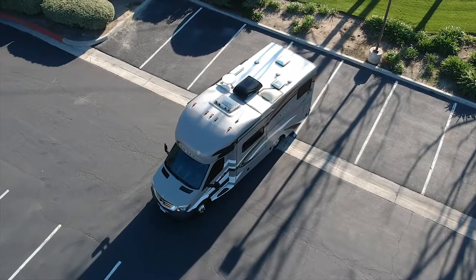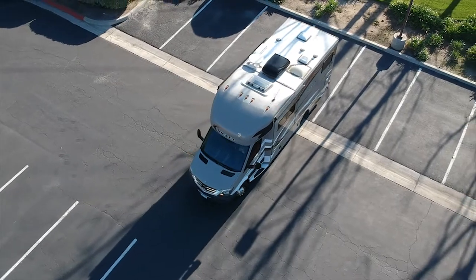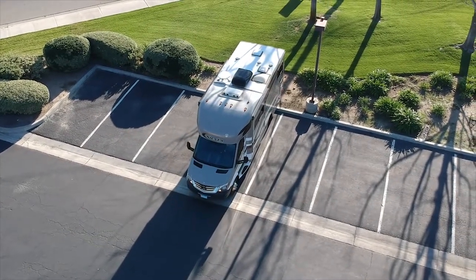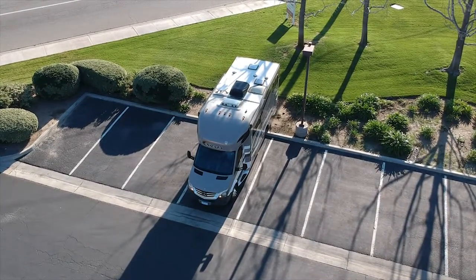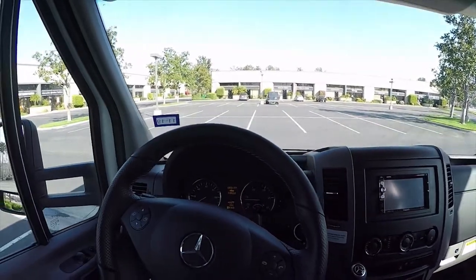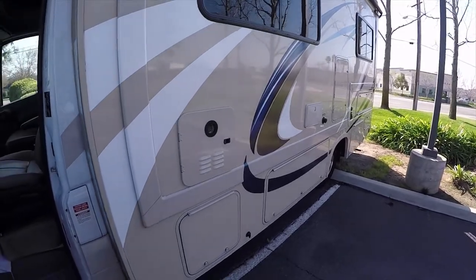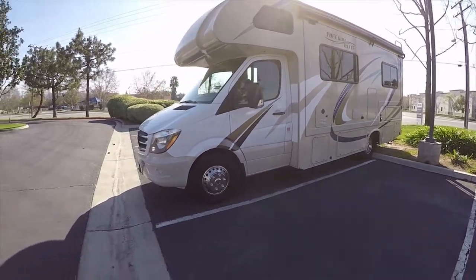The wheel is fully turned. And we're backing it up. Got my backup camera display, back tires touch, and we stop. Let's see how we did. We have the generator running right now. There we are. We've parked in one parking space.